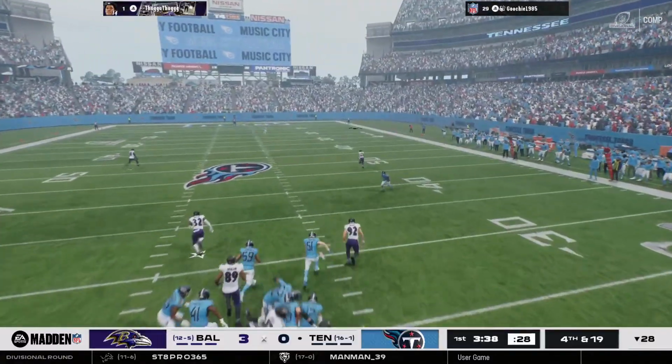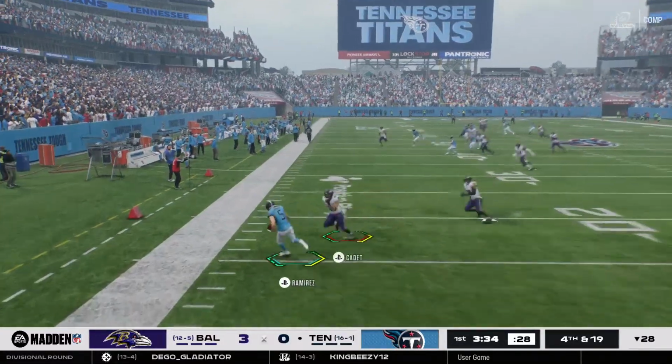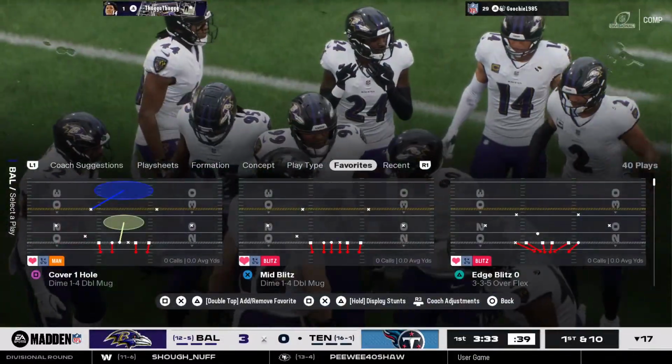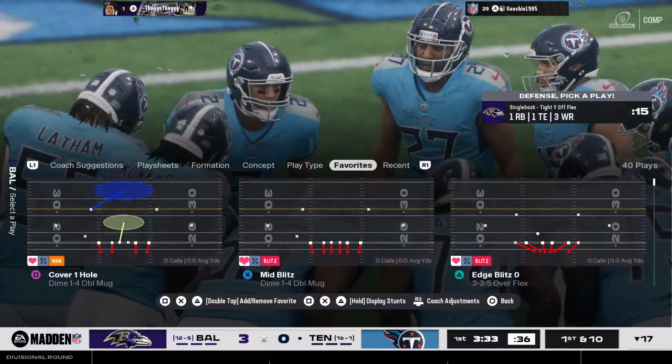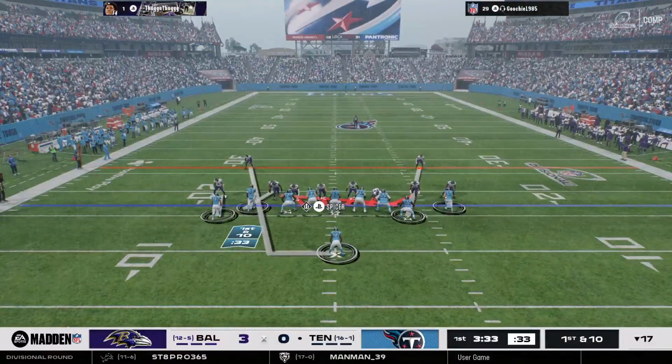And he drives this one into the pouring rain. Ooh, and he's out of bounds before he can break it upfield. Titans to the line now. 1st and 10.